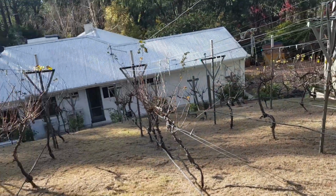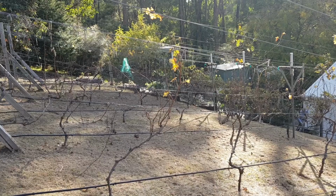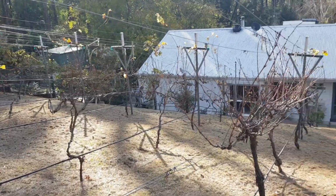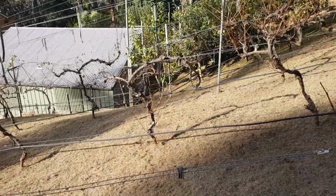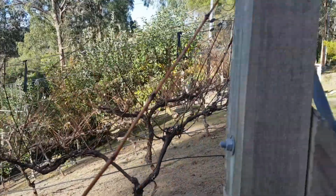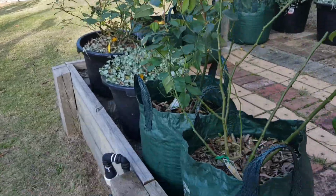Beautiful afternoon. You can't really see many of the vines because they are in their dormancy, but I'm taking dead ones out and I'm going to put my roses in, the garden refugees that I brought, which are sitting over here waiting for their spots.